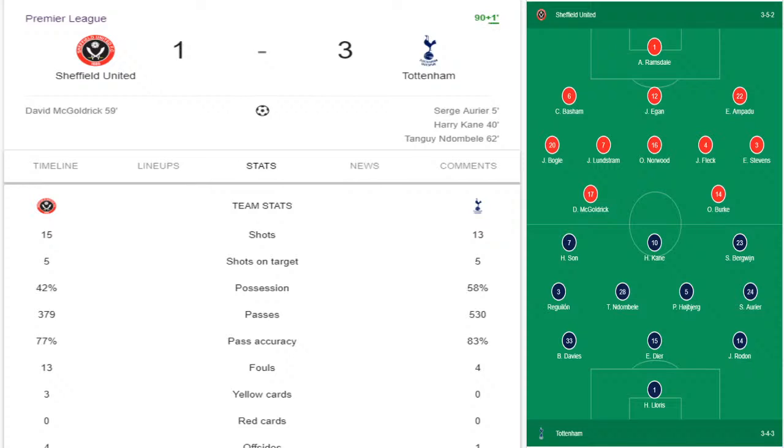Hugo Lloris rolls the ball out to the left-hand side for Tottenham. Son with the touch inside the Sheffield United half, and Son just gets his chin up to see what's around him. Tottenham and Ndombele, and Højbjerg goes to his left-hand side. We've surpassed the 90-minute mark. There will be 3 additional minutes to be played at the end of the 90.